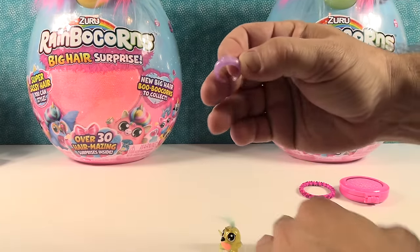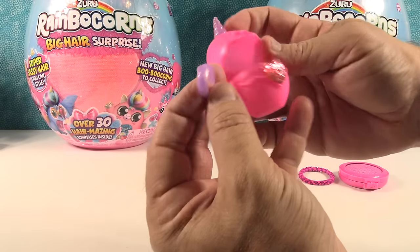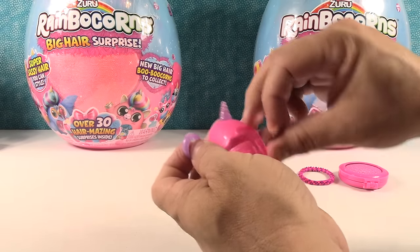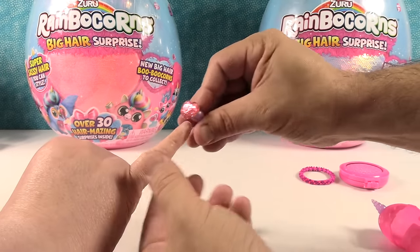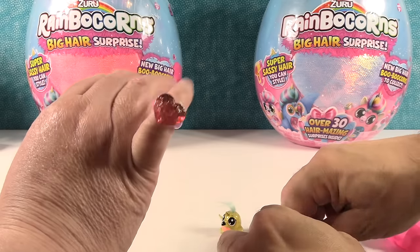Okay, we have a ring in here, and I bet you we can take our gemstone from the front of the egg. There we go. That's very pretty. Put that right on. I'll wear it on my pinky finger. Be my rainbow corn.